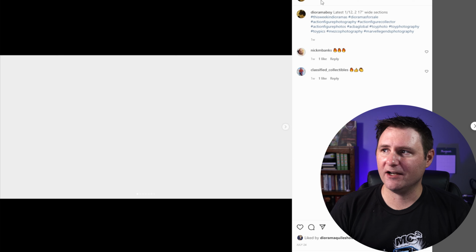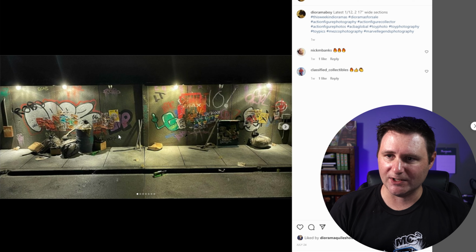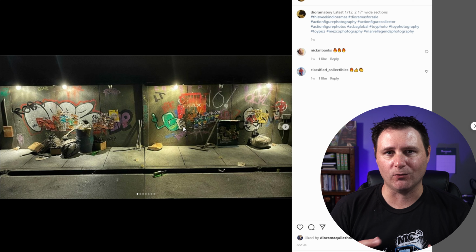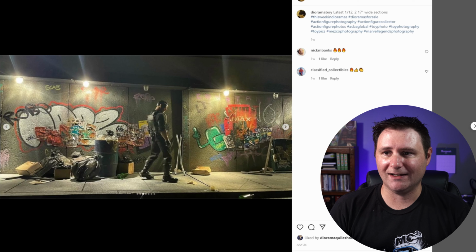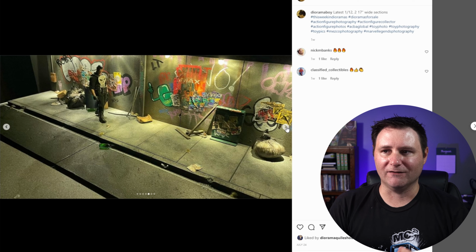Next up, coming from Diorama Boy, he's always nailing his pieces, and he's always got great pictures of them. The graffiti always looks awesome. The accessories are always looking awesome within the pieces. He does a lot of these little street sidewalk kind of dios, where it looks like you can connect them together and extend and make them even longer, which is great. The ambiance of this is always fun. The lighting with the darkness, and then the street lights from the actual piece lighting it up really adds to the look and feel to this.